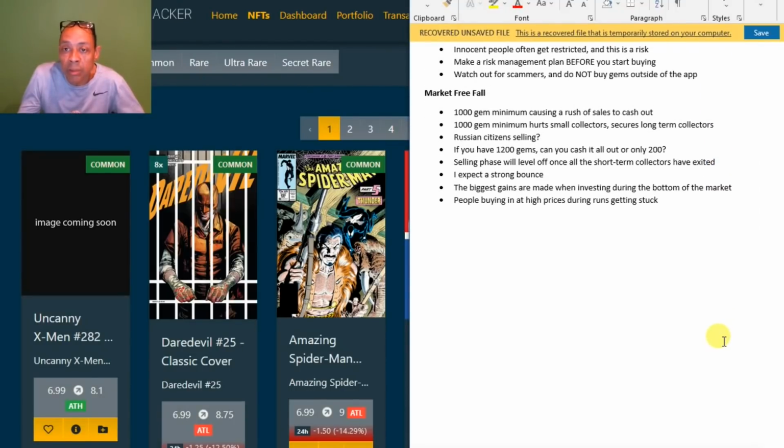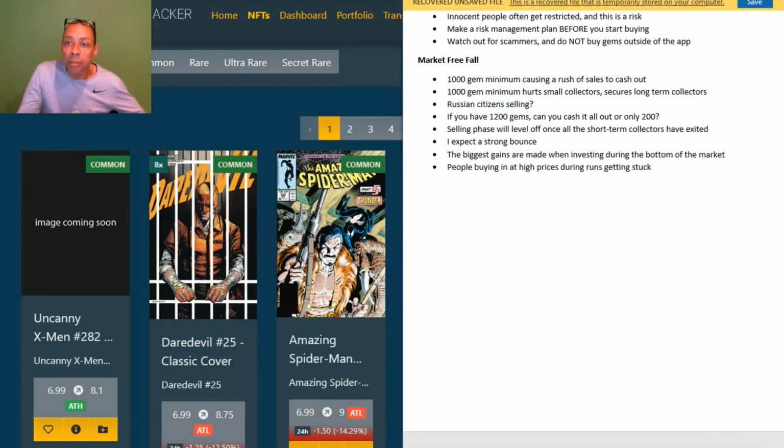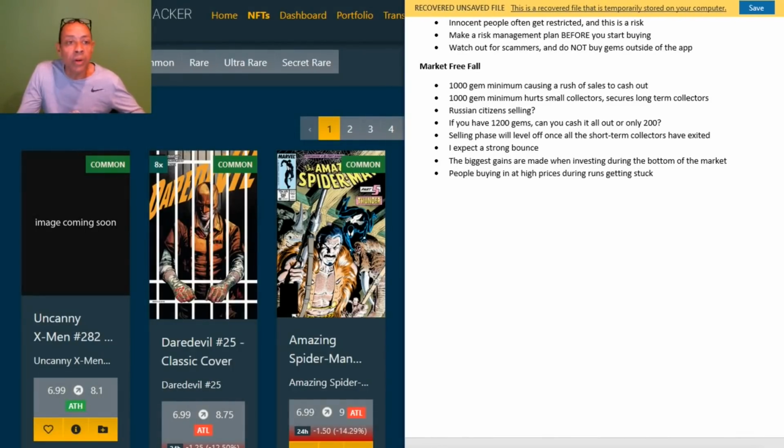Okay, so talking about this market free fall. We have the 1,000 gem minimum thing, and there was some discussion on whether or not if you had 1,200 gems, would you only be able to cash out $200, where you could never touch that 1,000. Type in the comments if you think that's the case, because I think that's wrong. I think the 1,000 minimum just means get to a certain point before you take your conversion out, okay?